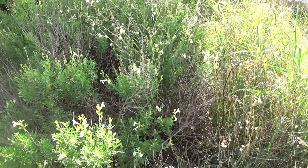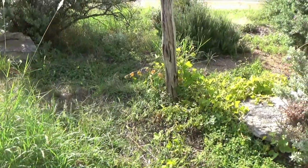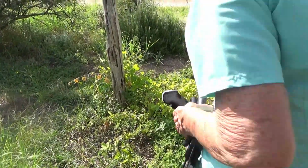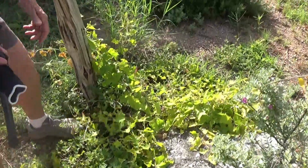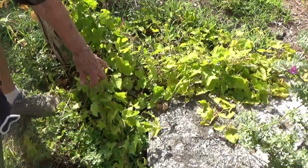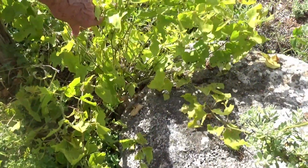And here's some more. This was where I first put the Corona de Cristos, but the butterflies have been laying their babies, and that's okay with me. I don't see any right now. There's one.